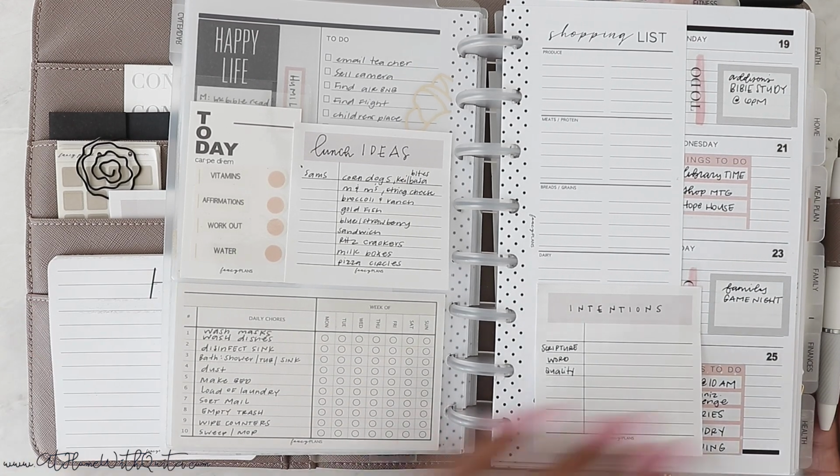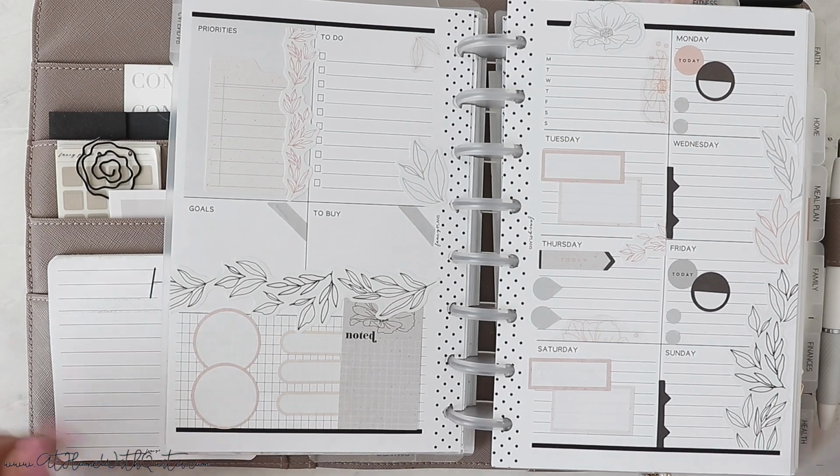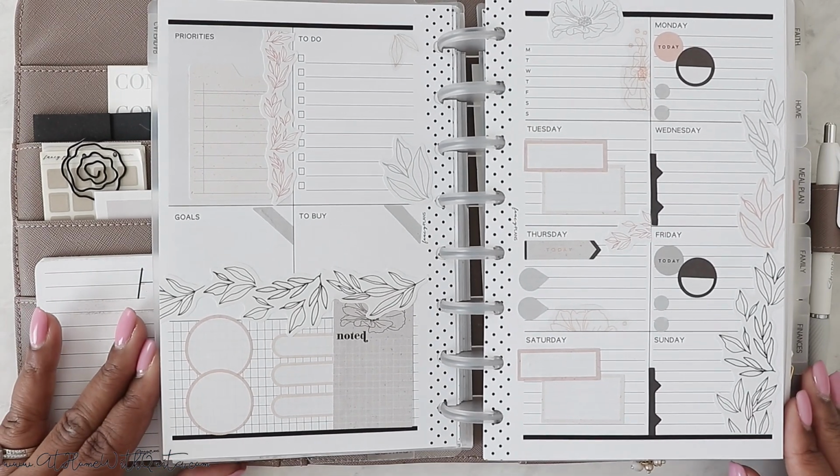So that is it for the plan with me, you guys. This is how everything turned out. Really pretty, simple, elegant. Love that sticker book.